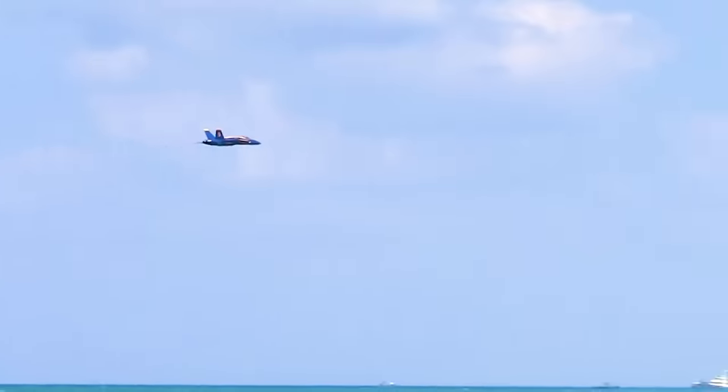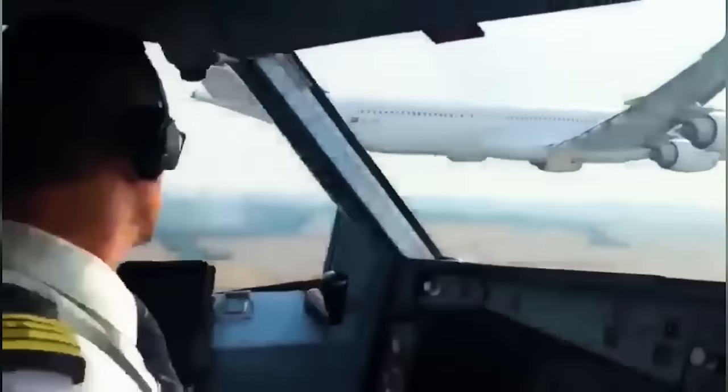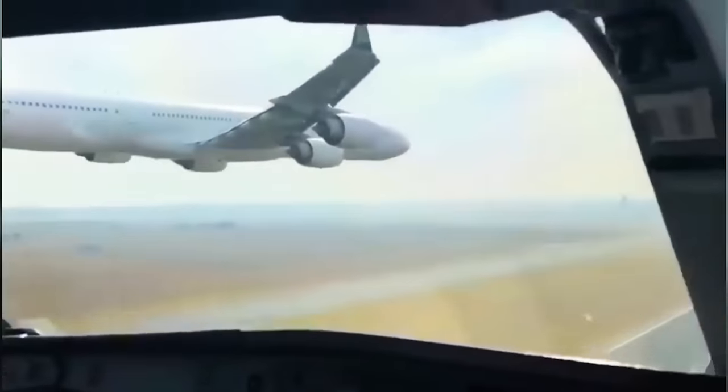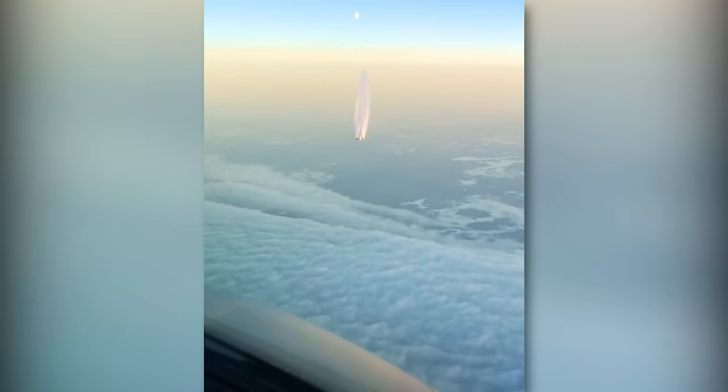Watch as these fighter jets almost collide with each other. Watch this terrifying moment, a plane flies into a sandstorm. Thankfully, the plane returned safely. These planes both wanted to land at the same time. This pilot was filming as another plane was flying right beneath him.